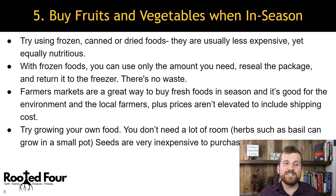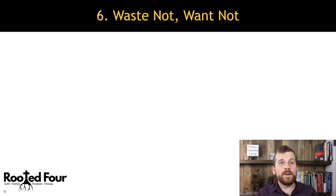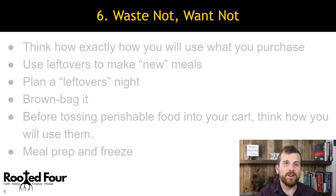Next on the list there is growing your own food. It doesn't take a lot of room to grow basil or other small herbs, and it can be very inexpensive to purchase. I'm personally doing a 100 square foot garden for this next season. I'm super excited about that. And number 6, waste not, want not.